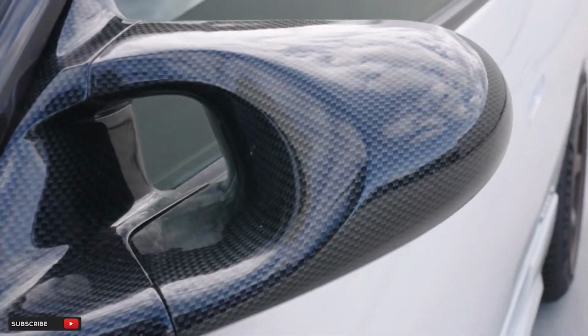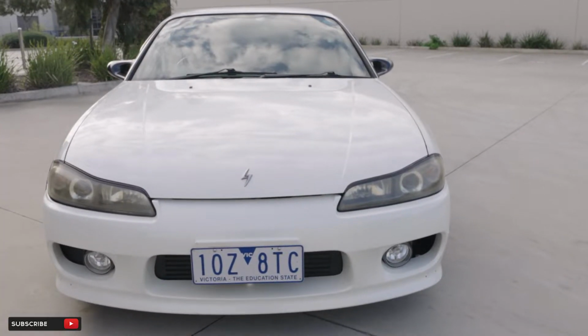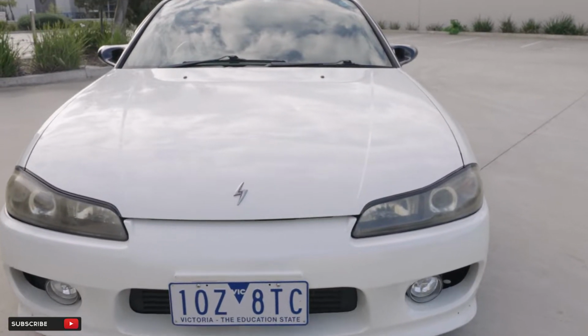I'll be taking ownership of this JDM icon for a little while, and I even get to work on it too. I'll cover a bit more about that later. So, let's grab the keys and take this thing for a spin.